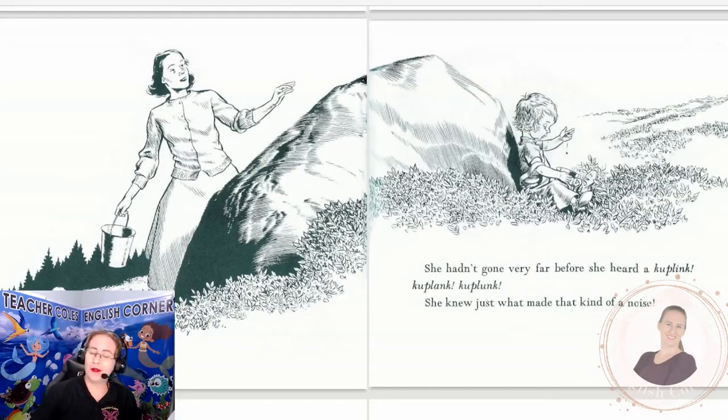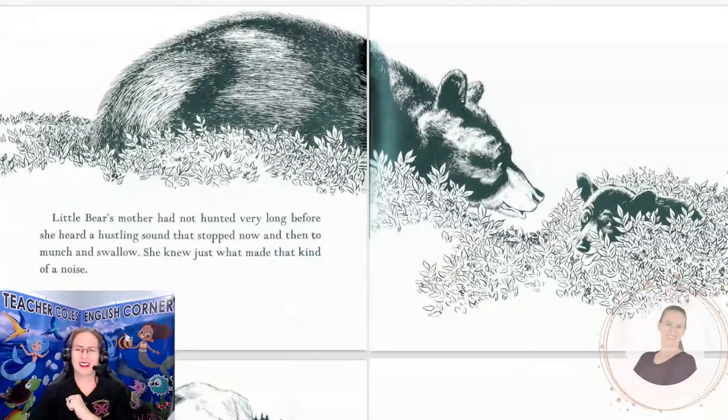She hadn't gone very far before she heard a kaplink, kaplank, kaplunk. She knew just what made that kind of noise. What noise does she think she heard? That's right, Little Sal's pail. And she is dropping blueberries in. Little Bear's mother had not hunted very long before she heard a hustling sound that stopped now and then to munch and swallow. She knew just what made that kind of noise, too.